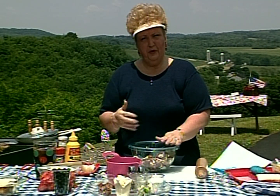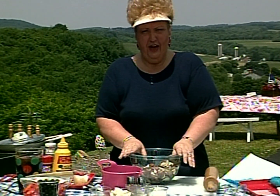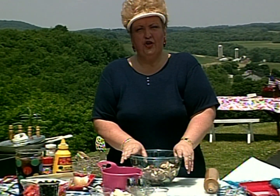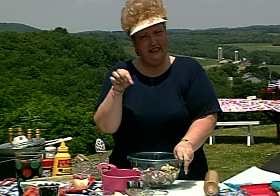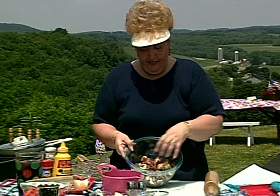Spray the cookie sheet with Pam and just put these in a single layer. Put them in a 425-degree oven and let them roast for about 30 to 35 minutes until they're tender, but you don't want them mushy and you don't want them burned. Now, that's what we've done with these.